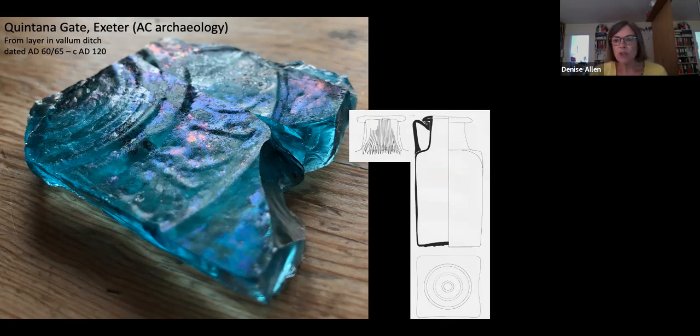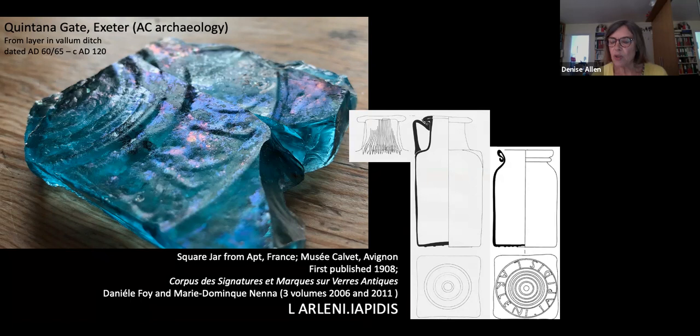And I say it's probably the base of a square bottle because it's always possible that it might be the base of a square jar, which you can't tell the difference when you have bases and side pieces. And here indeed is one from Apt in France, in Avignon Museum, which has been published lots of times and has very similarly spaced concentric circles on it, and also an outward facing name on it as well. You can see El Aleni Iapidis. It's published in the corpus of signatures on ancient glasses that I'll be talking a bit about, 3 volumes, 2006, 2011. But none of the letters on this piece match the letters on the Exeter piece.